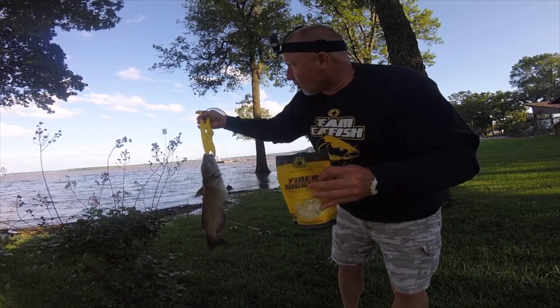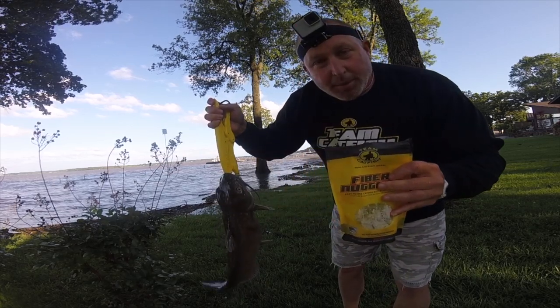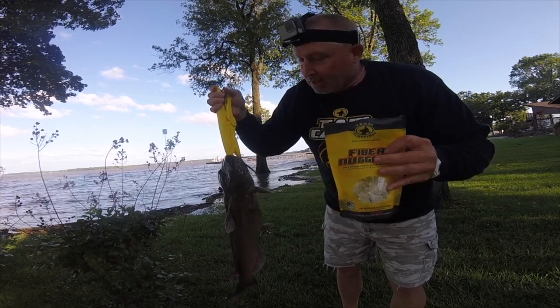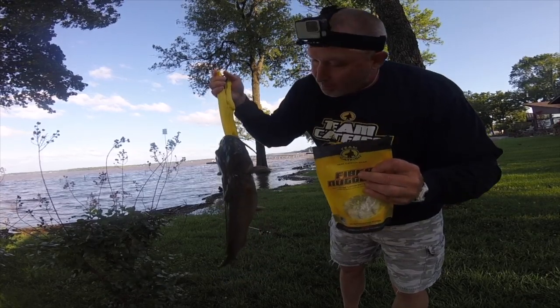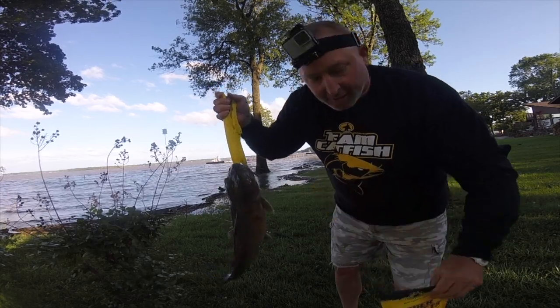So out here where the flag and the Martin house and all this stuff is, that's only about 2 foot deep, and these channel cats are moving up into the grass. They're looking for stuff to eat, and we're feeding them a fiber nugget. So let's see if we can get another one. I'm just gonna let them go. I'm not keeping any today, but this sure is a lot of fun.